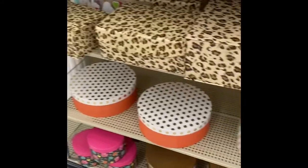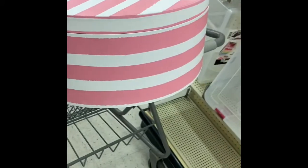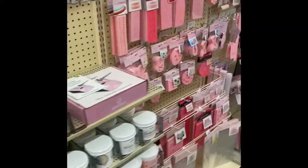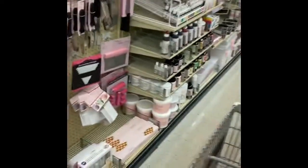So I'm already obsessed with this store. I love it so much. This pink hat box. So big, and it's only $10. It's so cute. Oh, I have nothing to go with this. Put it back. Yeah. All the pink stuff for baking. I love a pink aesthetic. Like, love a pink aesthetic. It's my favorite color.